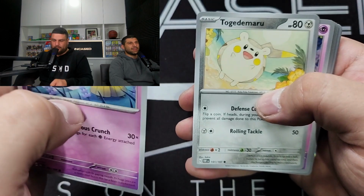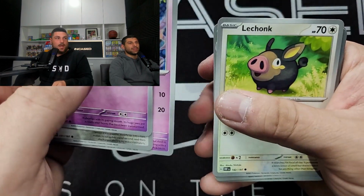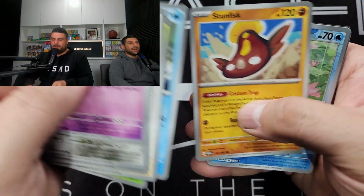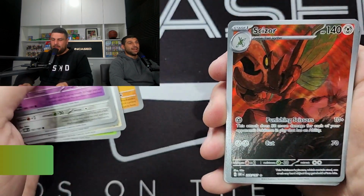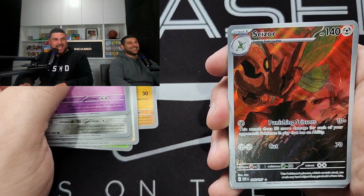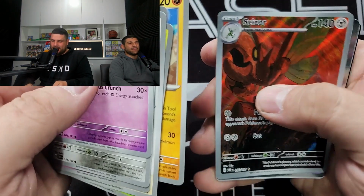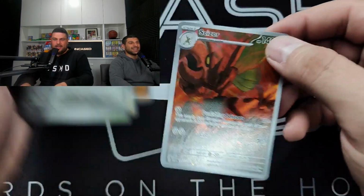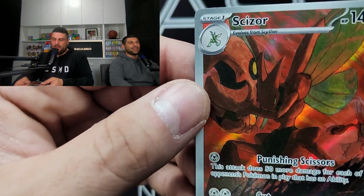Did I just see something there, or could I be completely wrong? I didn't see anything. Let's hope you're right. Well, see how good my eyesight is, guys. Yep, it's pretty good. Scizor. Yes. All right, and can we get a double banger from the back end? No, Togekiss. But hey, that Scizor I'll take any day. I like this Scizor. That is very, very cool.